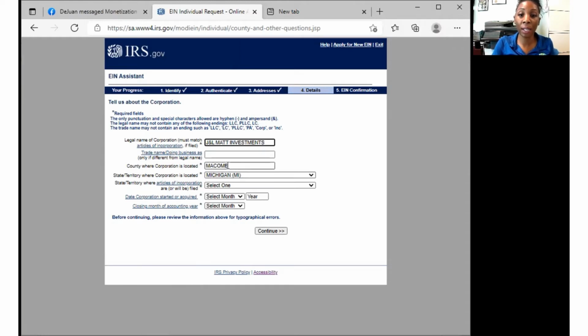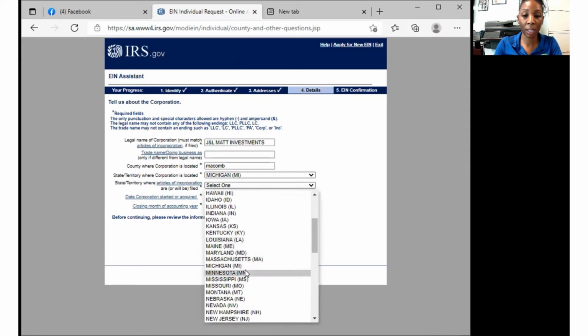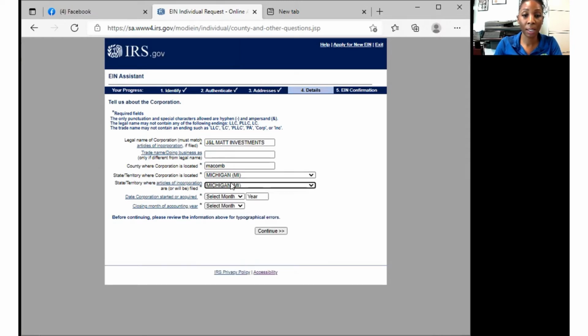It was registered in the county of Wayne, all right? Well, no, the address is Macomb. So Macomb. State territory is Michigan. We're going to click Michigan again because it's incorporated in Michigan. The month and the date, let's go back so I can make sure I got the right date.